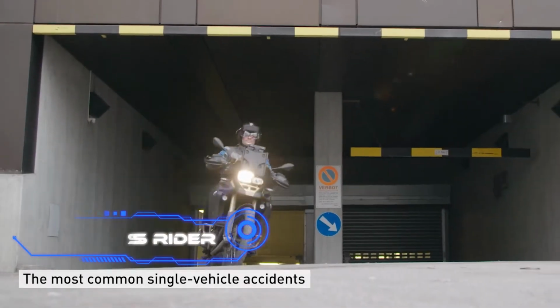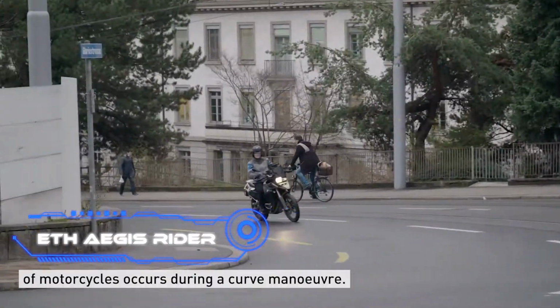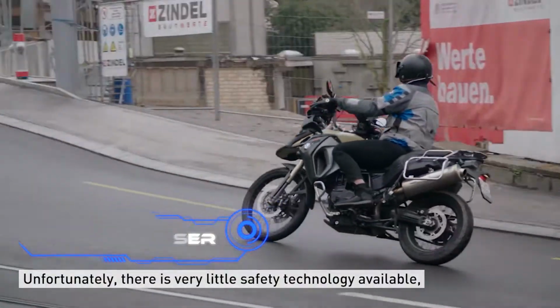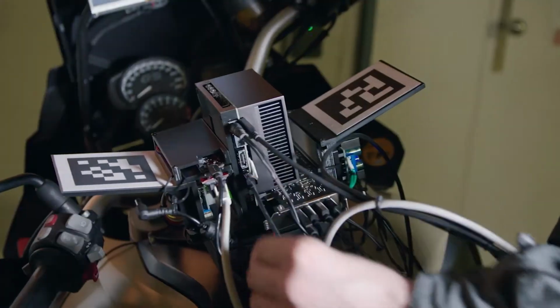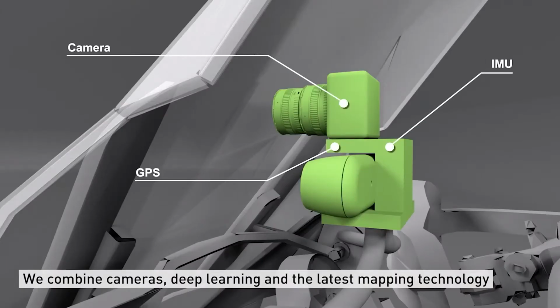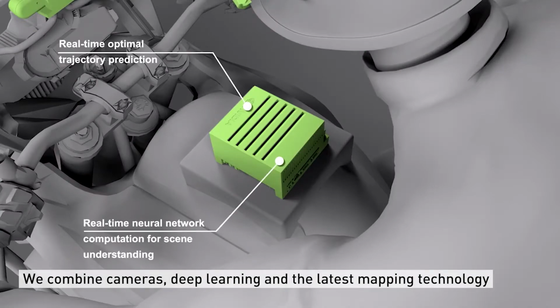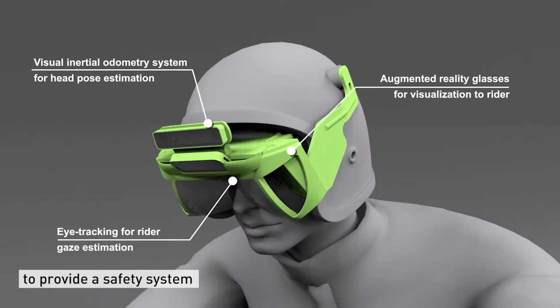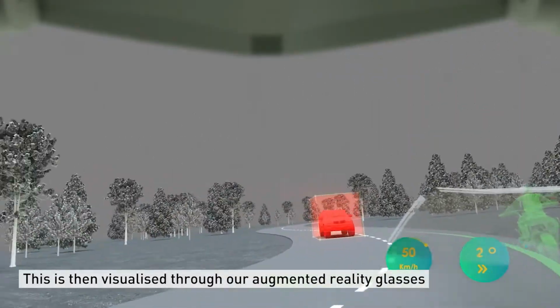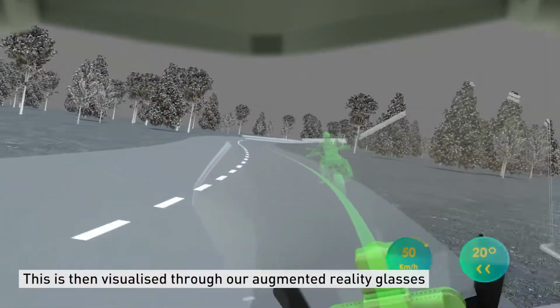ETH Aegis Rider. When making quick turns, motorcyclists are particularly at risk because they are among the most susceptible drivers on the road. This problem has been solved by the Swiss company Aegis Rider AG, which already has a fully working prototype. The safety system has a set of sensors, a camera, a satellite navigator, an inertial measurement unit, and a computer. It looks at what's going on the road and tells the rider how to turn more safely.